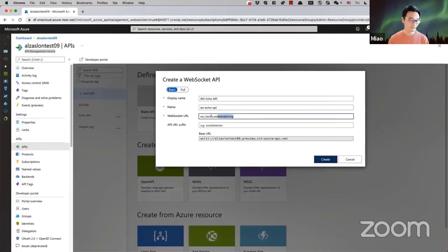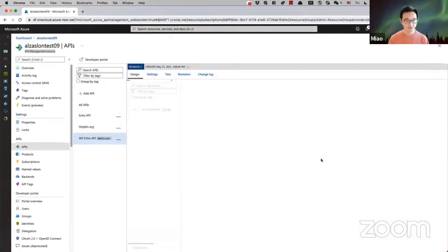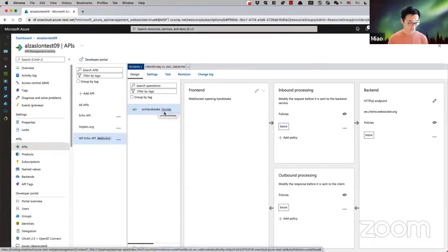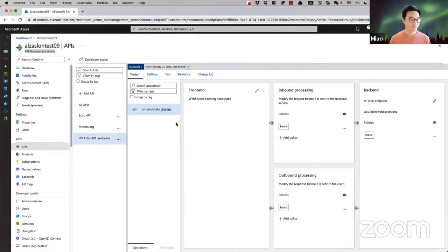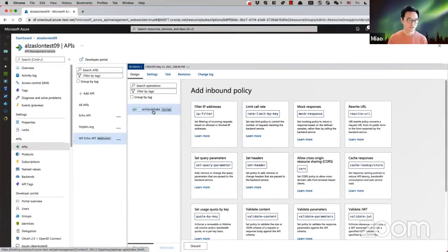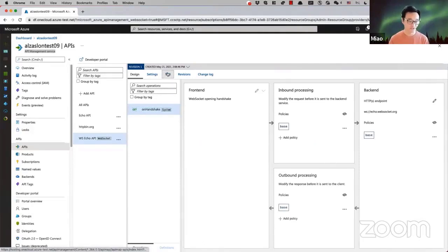This is very similar to REST API. So as you can see, I need to provide a WebSocket URL. So in this case, I'm just using a very simple echo API, which sends back whatever it receives. So now the API has been added. As you can see here, there's a system operation called onHandshake, which is created out of the box. This allows you to catch the initial WebSocket handshake and apply policies to it.